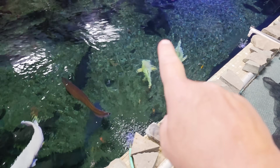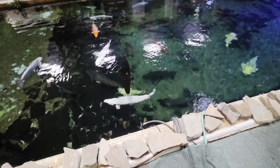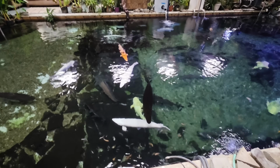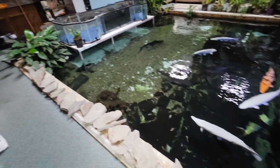And he's like double the size of the guy next to him. I mean, he's thick. Some eat better than others, and they're just doing so good. They're all eating.